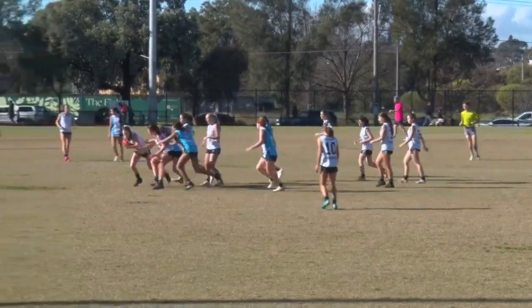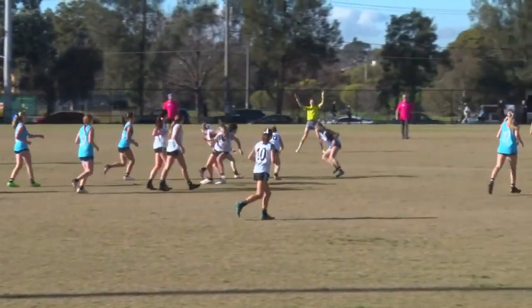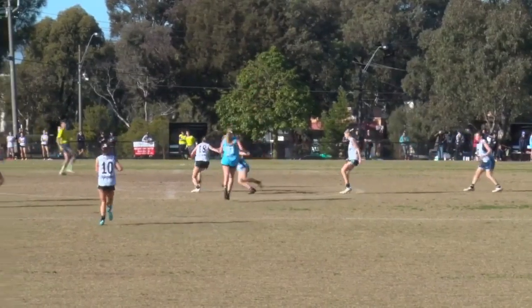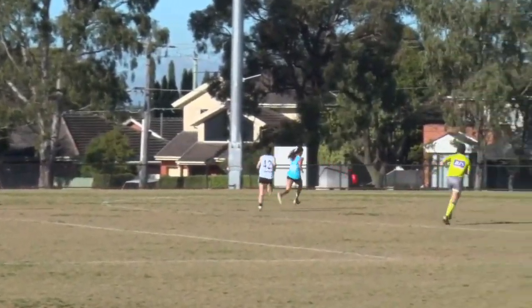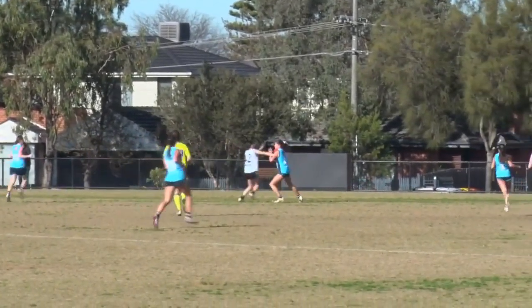Good leap that time by Edwards in the ruck. Getting her hands free and handballing Corker. Plenty of the football for her. Arnott. Back towards the middle of the ground. You can hear the footy thud when it bounces. Carnell again. Kicks the footy towards the forward 50. Now it's a foot race. Who's this one going to favour? 2-on-1 here for South Metro Juniors.